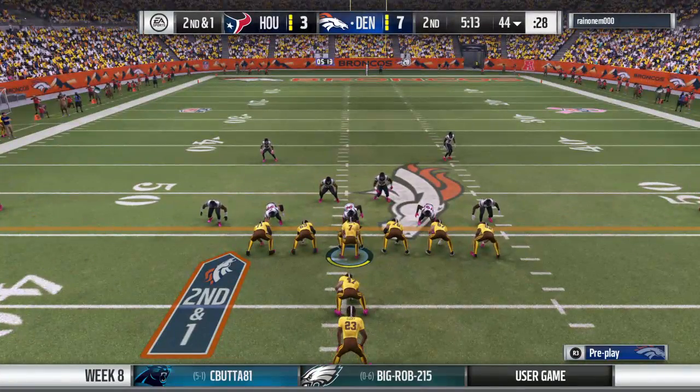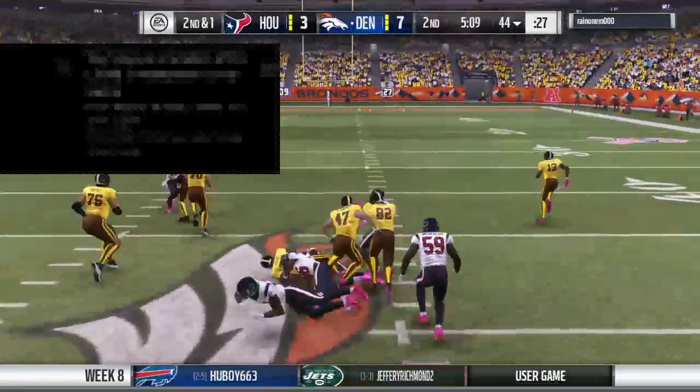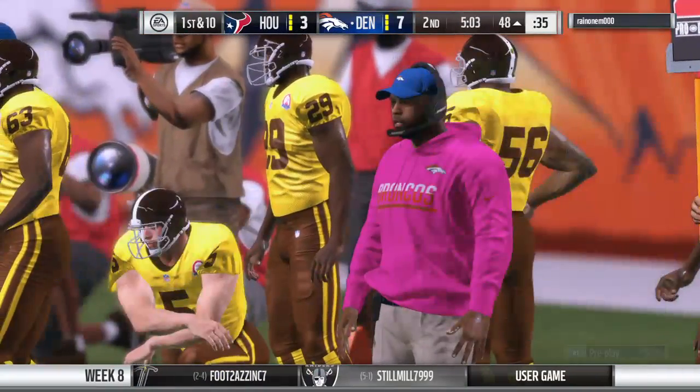Looks like the defense in press coverage here. And they'll try the ground game here with the running back. And he'll be brought down at the 48-yard line. It's an 8-yard pickup and leads to a new set of downs.